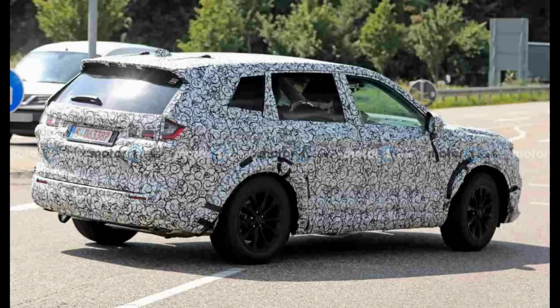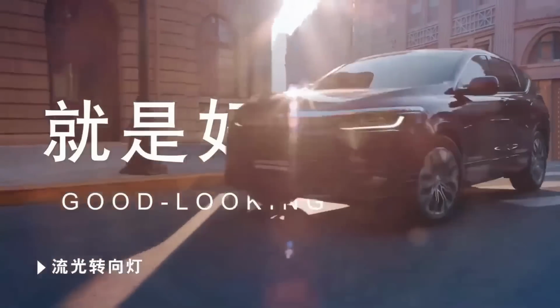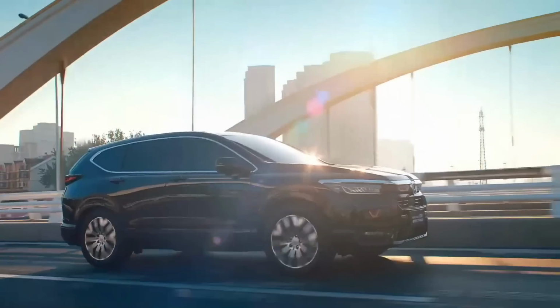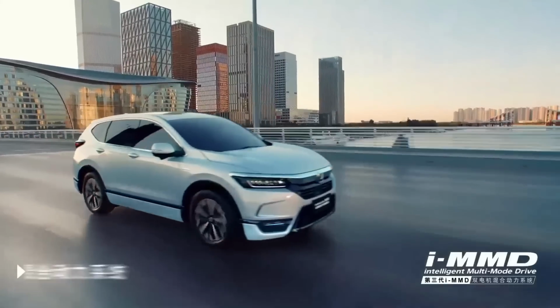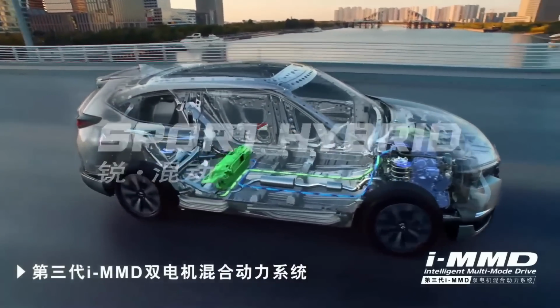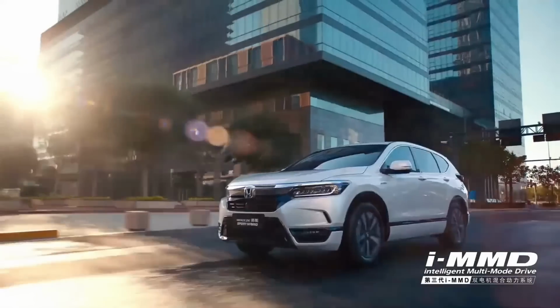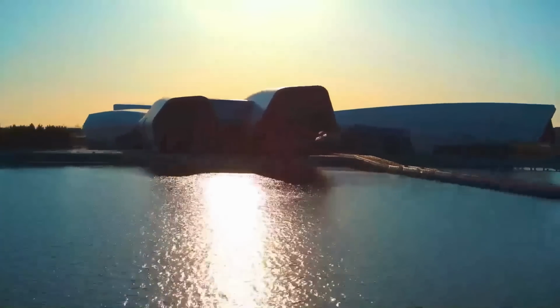The interior of the new Honda CR-V will be all new. It will have a freestanding touchscreen infotainment system with Android Auto and Apple CarPlay. The current model is available with hybrid and plug-in hybrid variants, and the same is expected with the next-gen CR-V as well. Adding to it, the new model will also receive a pure electric version for several global markets.